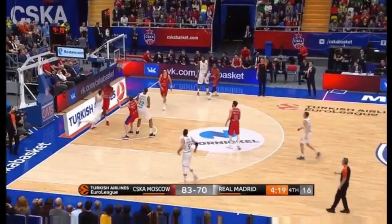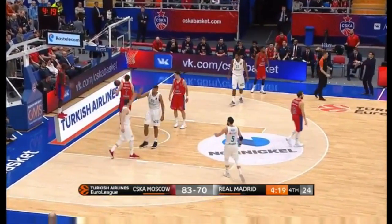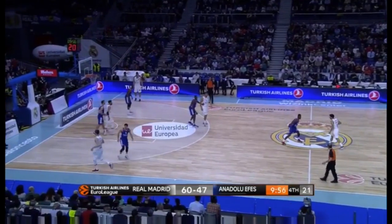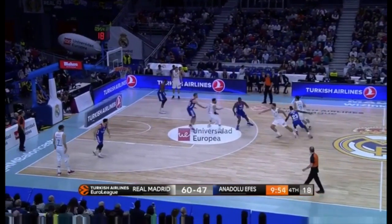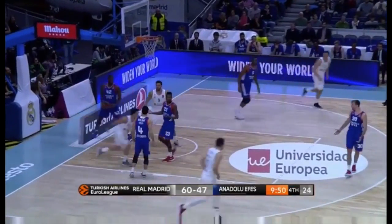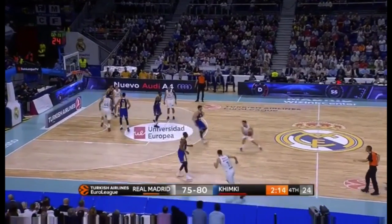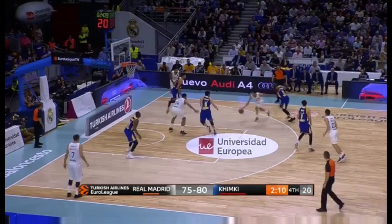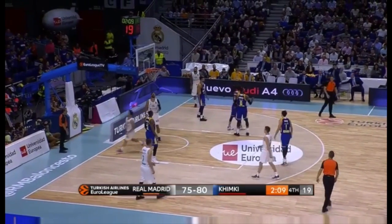Doncic attacking all the way round the defense for the thunderous... The fourth quarter to keep it close and to try to minimize his deficit as much as you can. Felipe cutting to the basket. Instead, it's Campazzo. And that to try to finish these last 2 minutes off for Khimki to see if they can pull out this road win. Nice little play set up top and a foul by Thomas Robinson right off the bat.